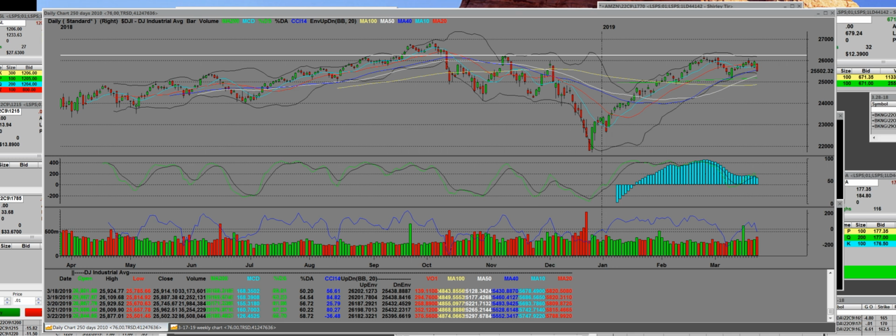Once again, they got the recession, they got the inverted yield curve, they've got a global economic slowdown, they got all kinds of stuff that's out there as it was last year. It never went away. It's just that this is the first few months of 2019. We're closing below daily moving averages on that Dow Jones.